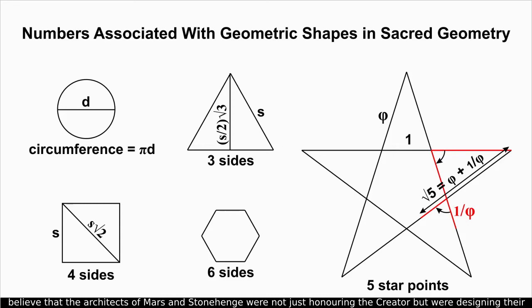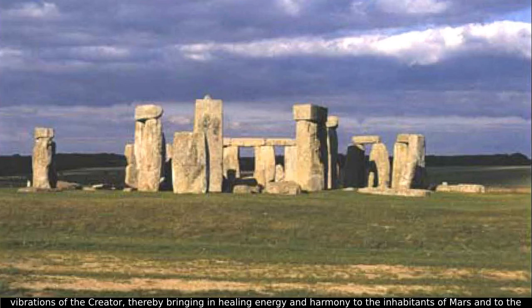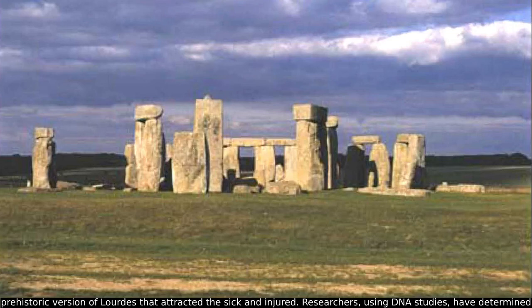But I believe that the architects of Mars and Stonehenge were not just honoring the creator, but were designing the structures to be in harmony with the cosmos which was constructed from these building blocks. In other words, by utilizing these numbers, the architects wanted their structures to resonate with and absorb the energy vibrations of the Creator, thereby bringing in healing energy and harmony to the inhabitants of Mars and to the visitors of Stonehenge. Indeed, archaeologists have suggested that Stonehenge was a center for healing, a prehistoric version of Lourdes that attracted the sick and injured.